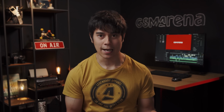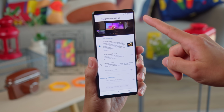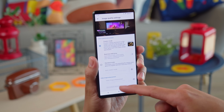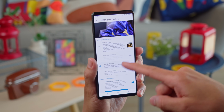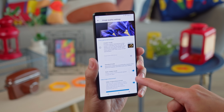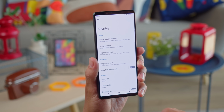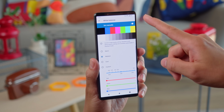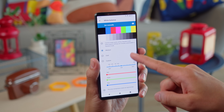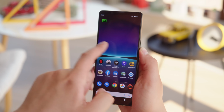The color settings are pretty much the same as we've seen on recent high-end Xperias. The creator mode is very accurate, and can adjust the display's colors between sRGB and DCI-P3 as needed. The default standard mode is punchier overall. There's also a toggle for auto creator mode in the standard mode. It'll kick in for certain content, giving you the best of both worlds. On top of that, further tweaking of the colors is possible within the white balance menu. Let's touch upon the high refresh rate.